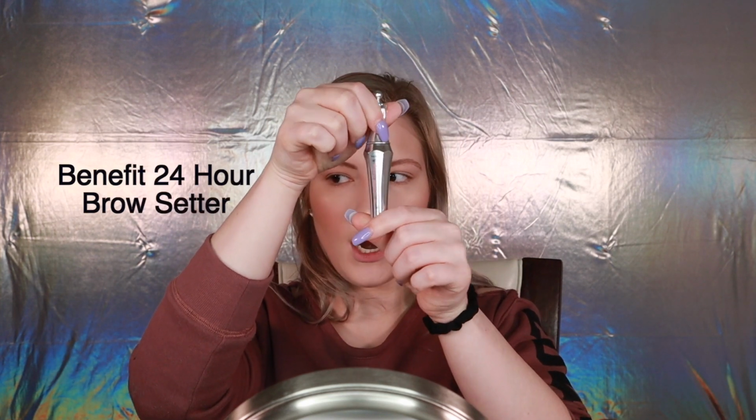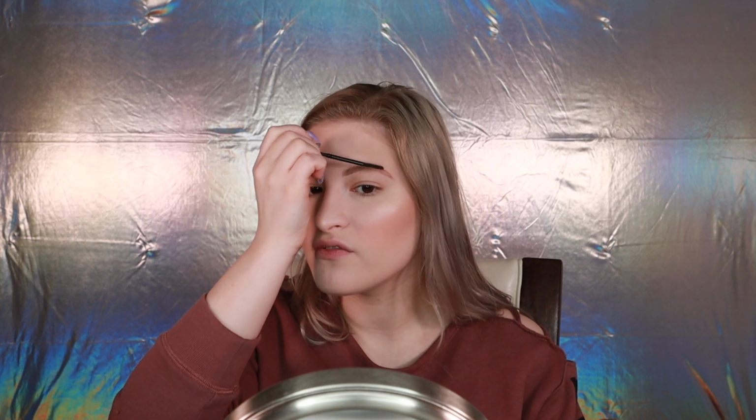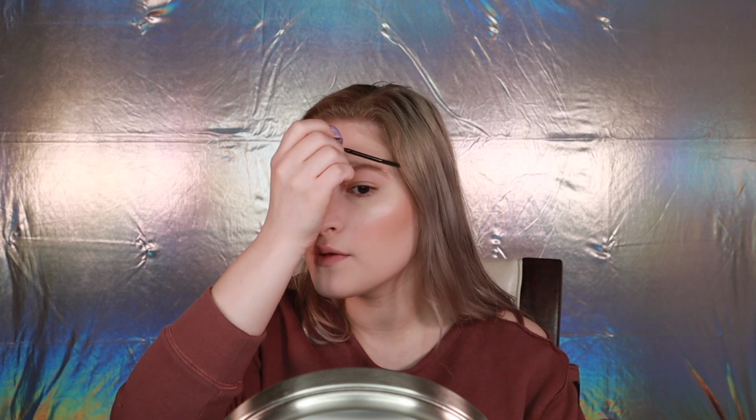So then I'm just going to set my brows with the Benefit 24-Hour Brow Setter. I love this stuff. It makes it so that your brows do not move, but it doesn't make your brows crunchy, which I totally like. I don't like when my brows feel stiff, like I've sprayed hairspray on them. No, I do not like that.